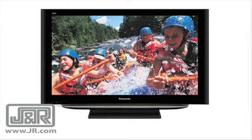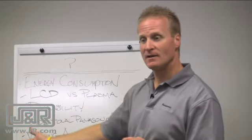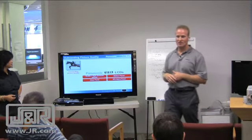Then you have the PZ85 series, which is sitting right here. It has a better contrast ratio, 30,000 to 1 versus 20,000 to 1, and we add the PC inputs. Go to the next series, which has some picture performance enhancements, the PZ800 series. It's a THX certified display. And then we do have LCD panels too, which are exquisite.